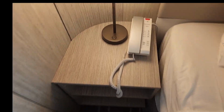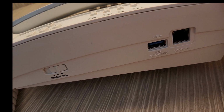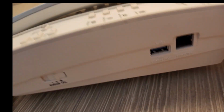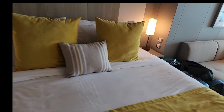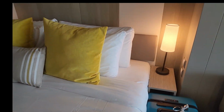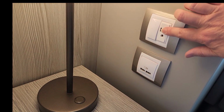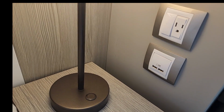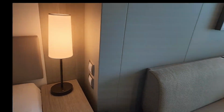Okay, and you have left hand and right hand tables, and on one side there is a USB port here for charging you could use, but there's no plug outlet on one side of the table. And then on the other side though, there are two USB plug outlets and an American plug outlet as well. As you can see, plug outlet, two USBs on this side. So you just have that on one side of the vanity table, or the table.